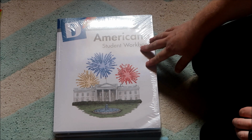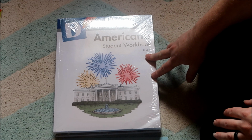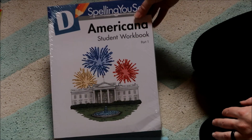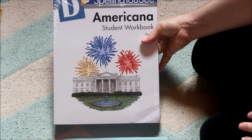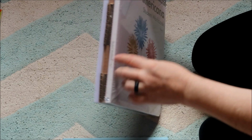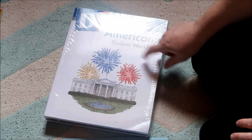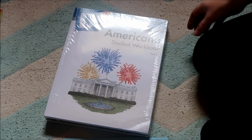I like the fact that it has information, that it's not just a random spelling list. She's actually getting information from these. There are 2 books to this, book 1 and book 2. There's an instructor's guide that you can get or don't have to get. And it also comes with a pack of erasable colored pencils that you can use to mark the spelling patterns. That's something I feel like we need to work a little bit more on, focusing on the spelling patterns. So that's our spelling for this year.